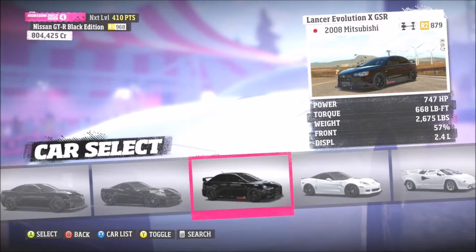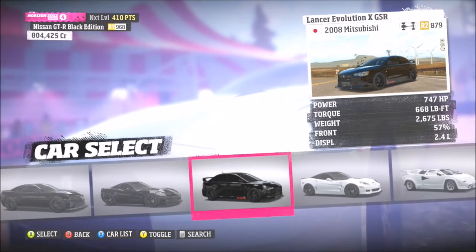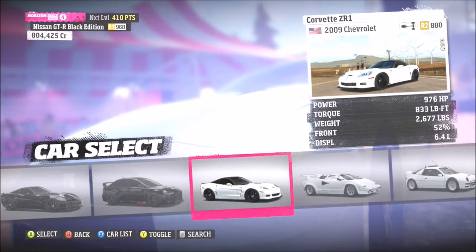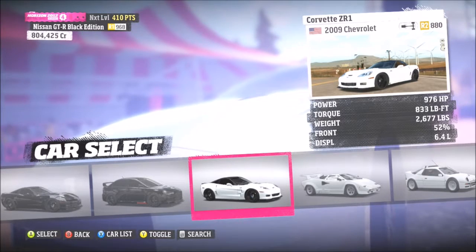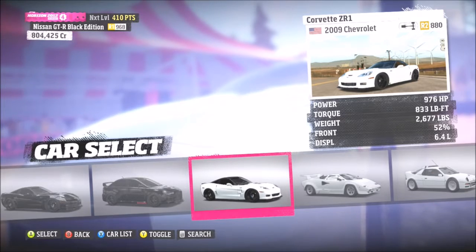This is my 2008 Mitsubishi Lancer Evo. Almost 750 horse, fun car, all-wheel drive. Obviously, it's an Evo, front splitter, really fun car. Again, my second 2009 ZR1. This one is twin turboed.